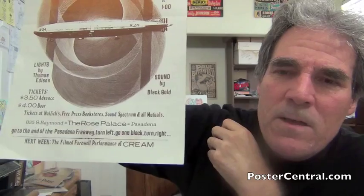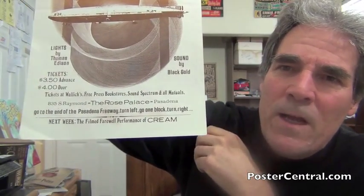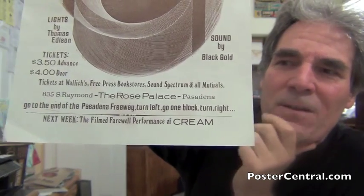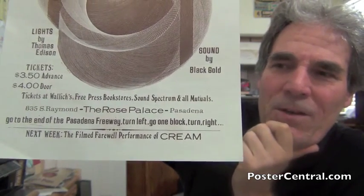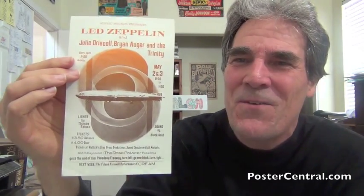So, getting back to the handbill then, down there below you have lights by Thomas Edison, sound by Black Gold, and all the usual ticket information. But it is kind of funny at the bottom, something I want to point out that's almost unique and certainly very 60s-like. I don't know if you can see it, but it says there at the bottom, go to the end of the Pasadena freeway, turn left, go 1 block, turn right. How quaint is that? I think that's a great part of the handbill. Wording like that you just don't see very often. And it was just very, very local and homegrown.